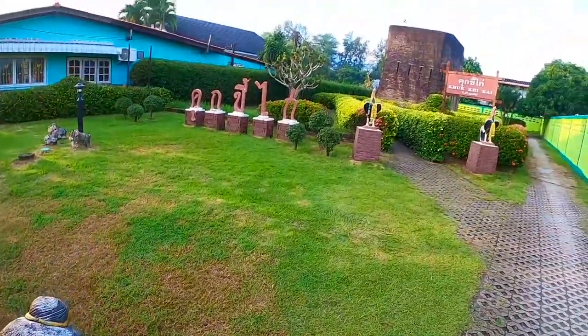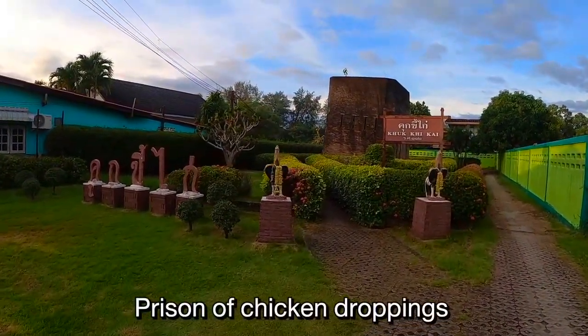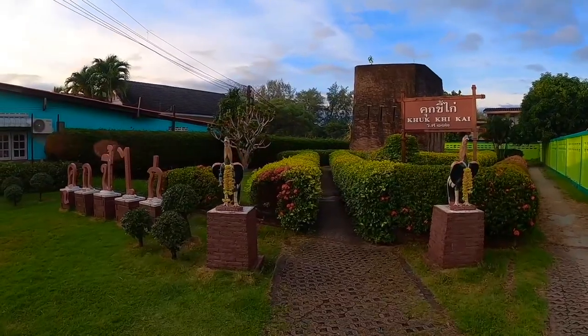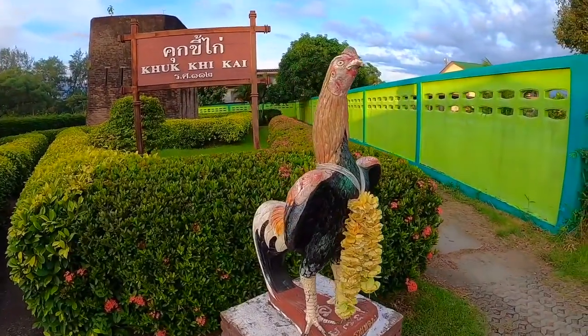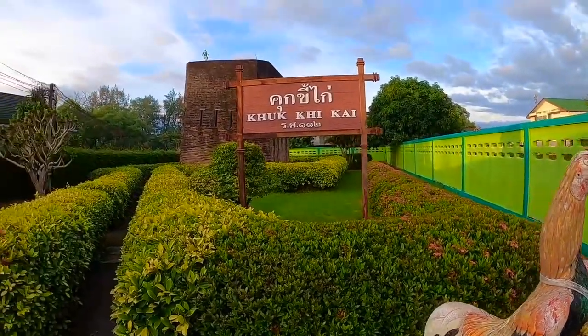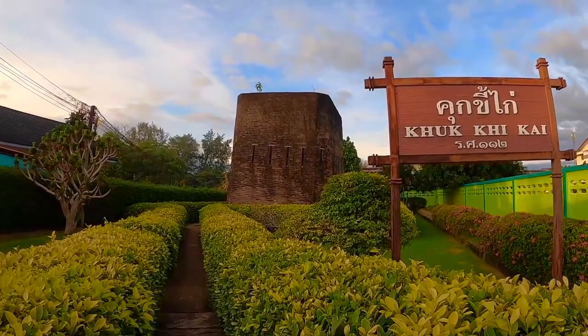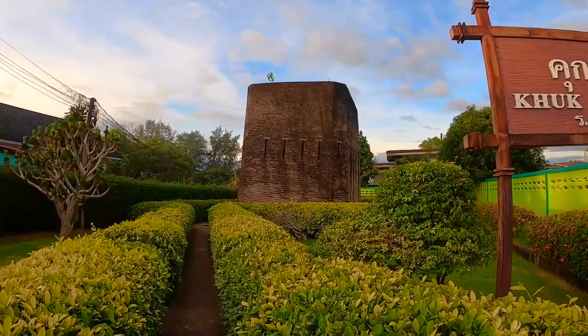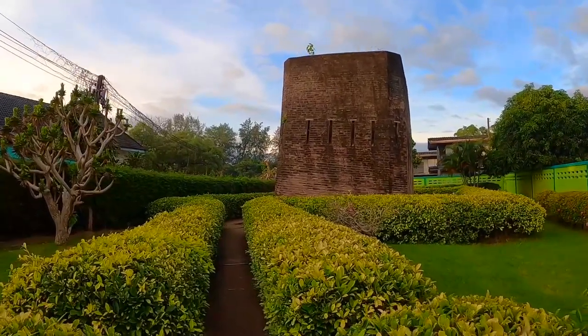Welcome to Khuk Khi Kai, which translates to the prison of chicken dropping. So you can see the two chicken here, chicken welcoming you. And well, this prison has quite a notorious history. The prisoners here are rebels against the French occupation.